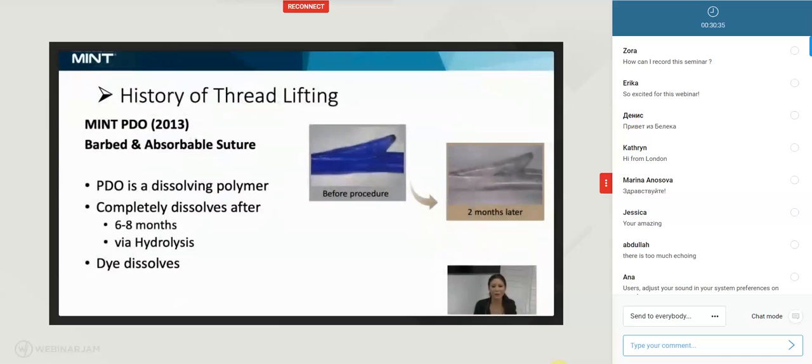We're going to talk a little bit about the difference between cut threads and molded threads. Mint threads are molded threads. Many of the other threads currently are cut threads. The issue with cut threads is that at the point of cutting, you don't have as much tensile strength, so those tend to break a little bit more easily. If you have a molded thread, you're going to have a lot more strength, and you don't have to worry so much about fixing problems and things like that.